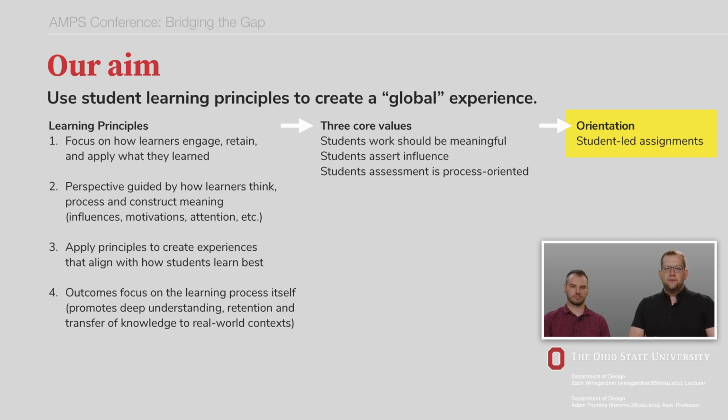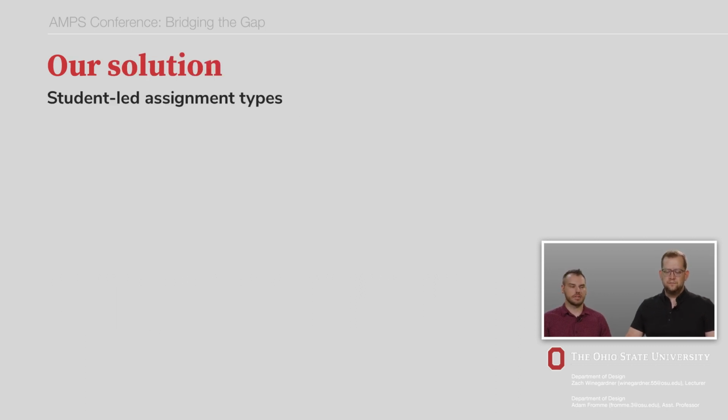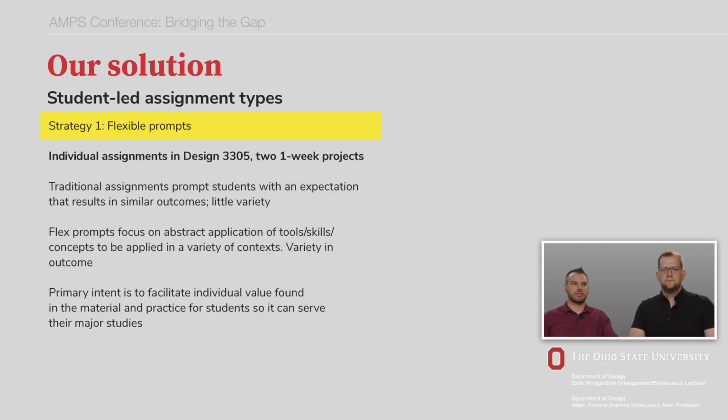All of those things really sort of pointed us in the direction of student-led assignments. So that became our orientation point as we move forward in this process. In these student-led assignments, we began to develop some strategies for how we can implement those principles. And the first strategy we came up with is flexible prompts.